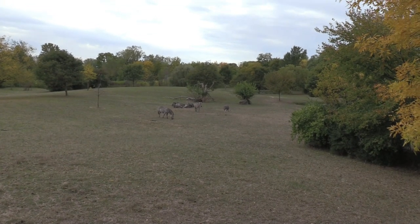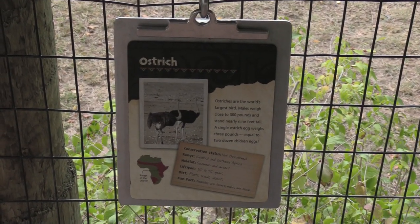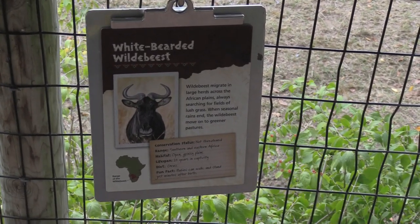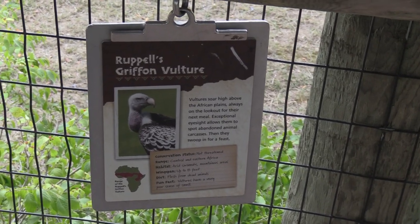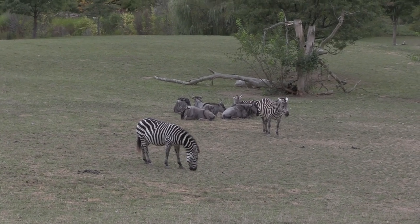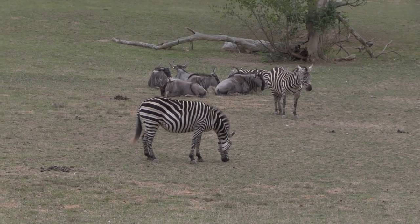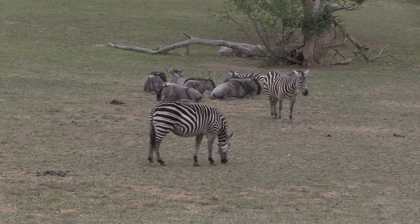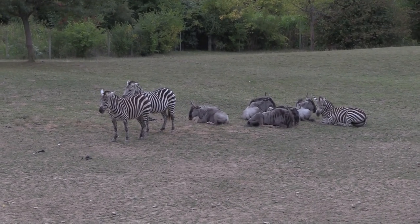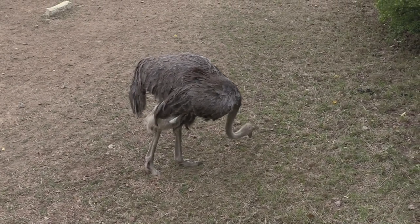So we saw a bit of this from the path earlier. We got ostrich. Plains zebra. Got white-bearded wildebeest. And Rupel's griffin vulture. See the wildebeest right behind the zebra. Nice view of the zebra. It's a bit windy right now. Here is the ostrich.